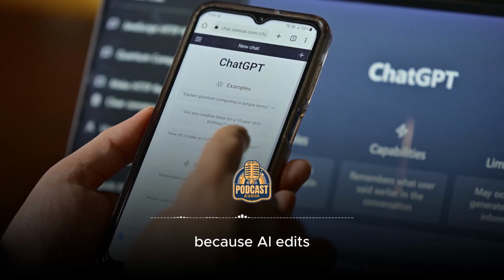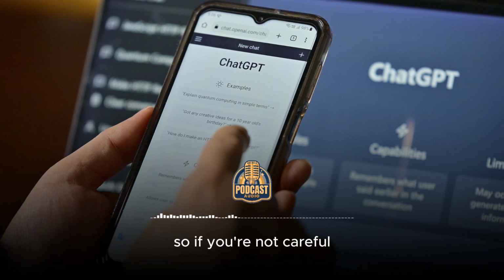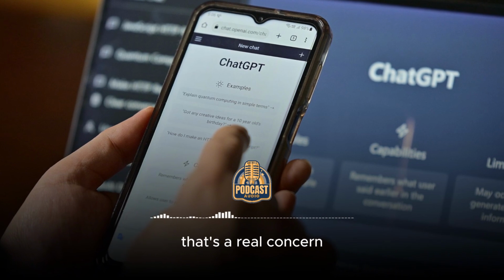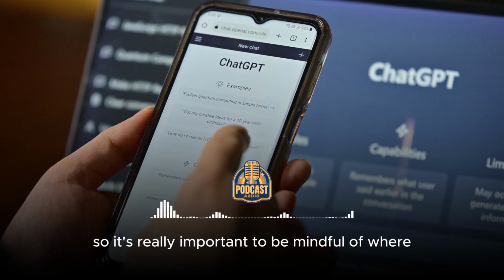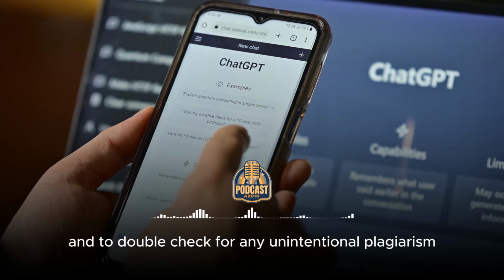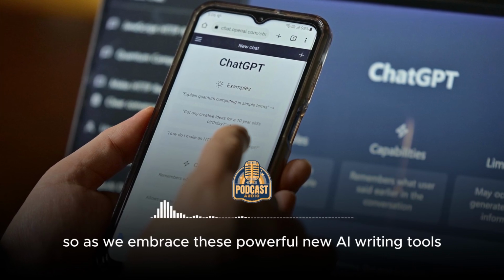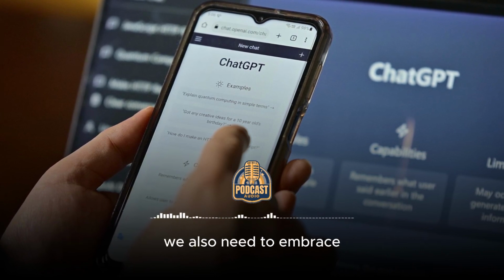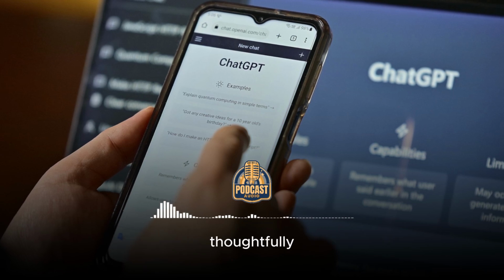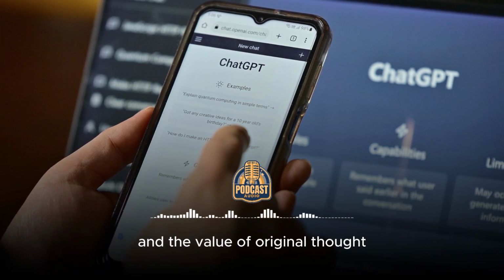Right, because AI at its core is based on existing data and information. So if you're not careful, you could accidentally plagiarize someone else's work without even realizing it. That's a real concern. So it's really important to be mindful of where your AI is getting its information from and to double check for any unintentional plagiarism. Okay. So as we embrace these powerful new AI writing tools, we also need to embrace the responsibility that comes with them. Absolutely. It's about using AI ethically, thoughtfully, and in a way that respects the integrity of writing and the value of original thought. Beautifully said.